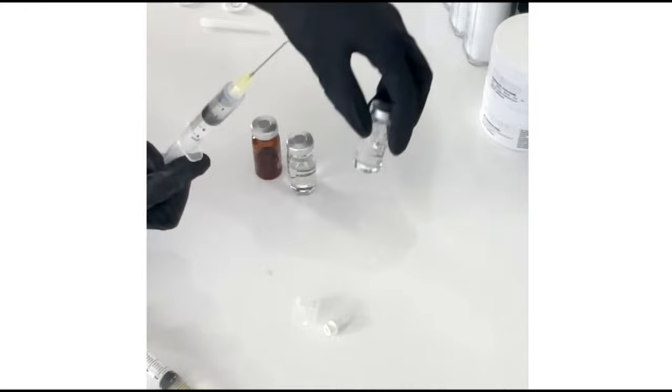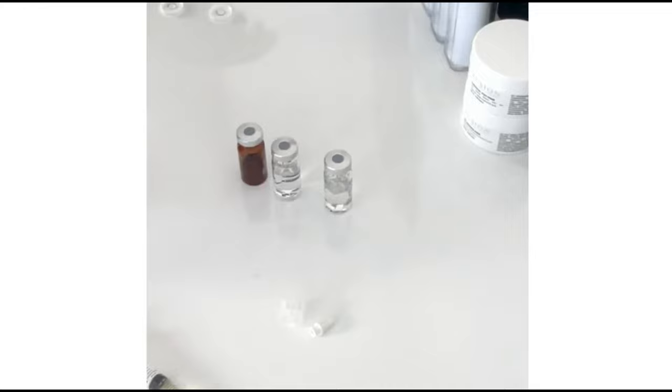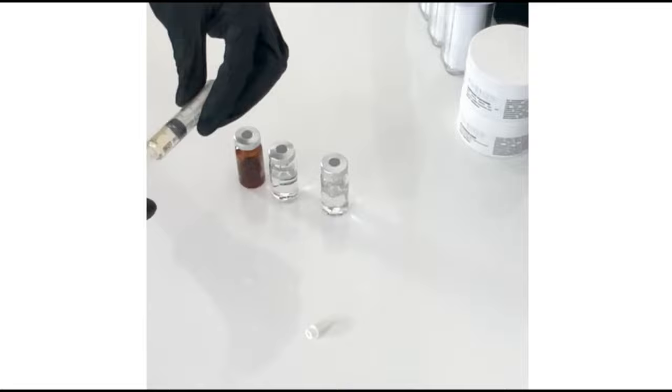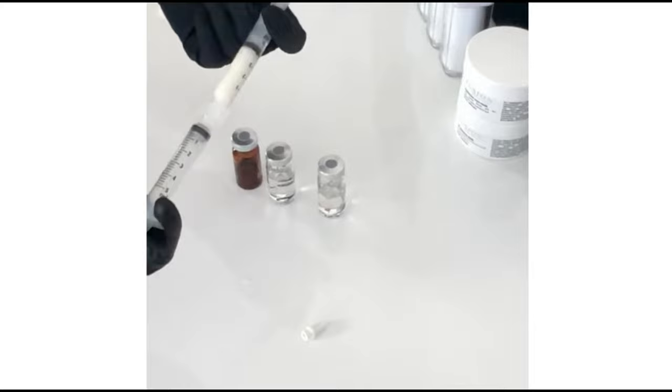Okay, so we mix hyaluronic acid, HA, which is going to give the thickness, Smart Mix, that is going to create the cream, and then the formula of our choice. And we're going to use the syringe connector, and we're going to mix them together. And this creates a beautiful post-procedure cream, whether it's for face, body, or hair.